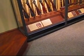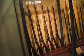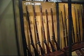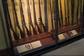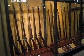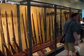Here are the early U.S. military long arms. 1775 to 2000. We've got quite a long case of them.